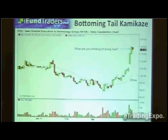You buy that bar. Absolutely. Do you do anything here? Oh yes. What about this one? Oh yes, I'd buy it. Bottoming tail bar? Yeah, it's a regular one though. Maybe this one? Maybe. But what would you be thinking about doing here?